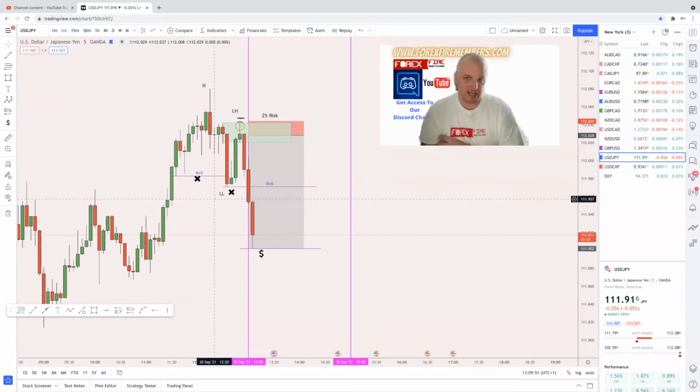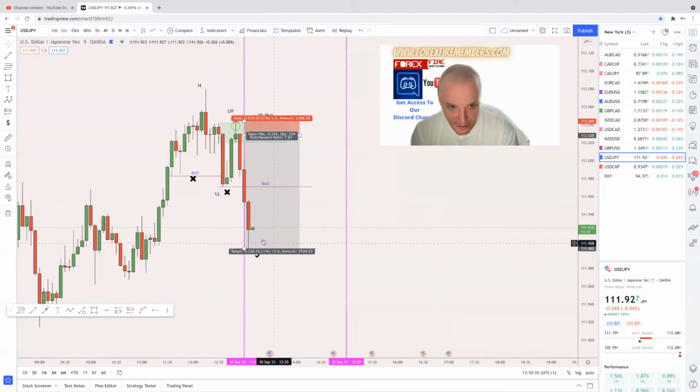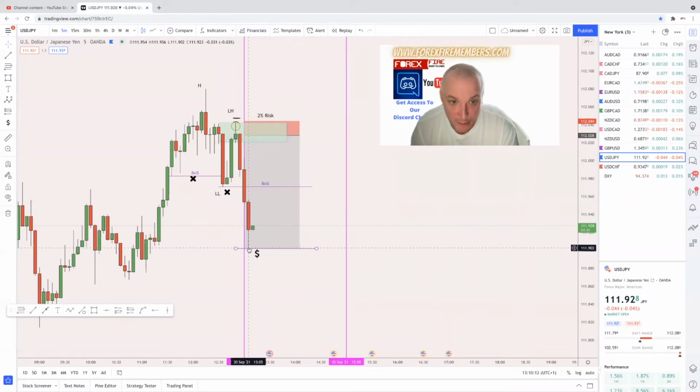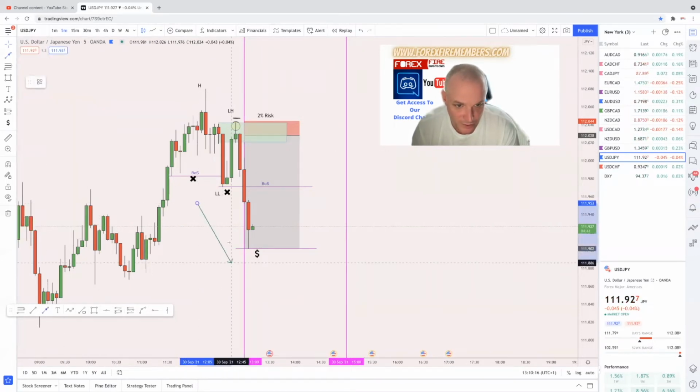And I might start another Excel sheet for this as well. So I'll do a session in the morning, session in the afternoon. The New York ones will be based on 2% risk on the 5 minute chart. So there's the pullback there. This here is where liquidity certainly is. We're starting to get the pullback now. So this will not be moving any further down. Get the magic wand out. This will not move any further down, okay?